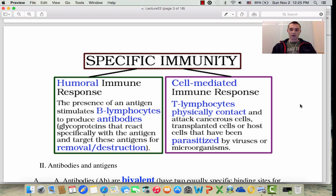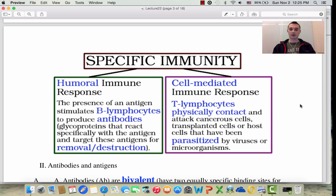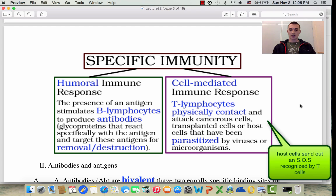The next group that we'll look at are T cells. This is the cell-mediated immune response. T cells have a lot of functions. They signal to B cells, and that is kind of complicated, but what I want you guys to think of is that T cells physically attack infected host cells and kill them. Now these can be cancerous cells, or transplant cells from, say, a heart transplant, liver transplant, or kidney transplant.